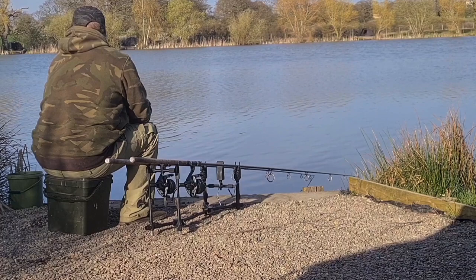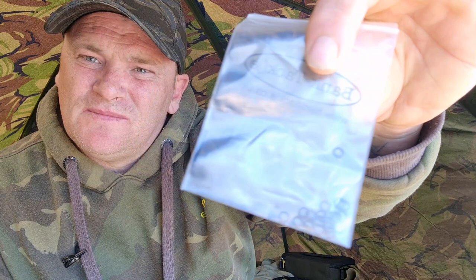Let's have a look at this bank tackle stuff. I'm not going to get every product out of its bag. We've all seen them before, the swivels, etc., and stuff like that, you know. But basically, everything saves you a bit of money. Like your little rig rings, they're only cheap as they are anyway, but they are a lot cheaper.